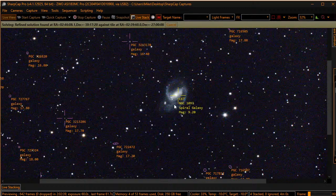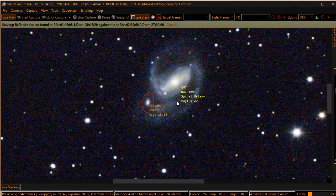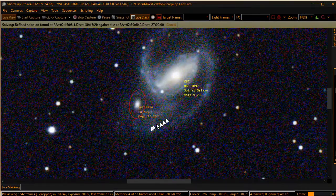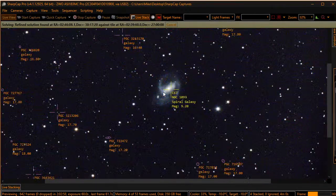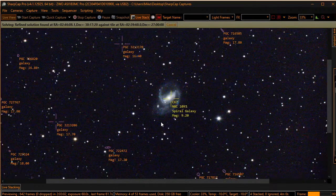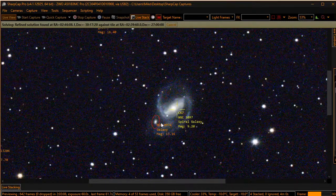I wonder, it said something about a companion. This is an active galaxy. Yeah, there it is. Yeah, which is why this is pulling this one apart. This littler guy's basically a galactic collision, and so it's pulling the big one apart. So, yeah, that's what's going on here. We've got 2 galaxies interacting and colliding.